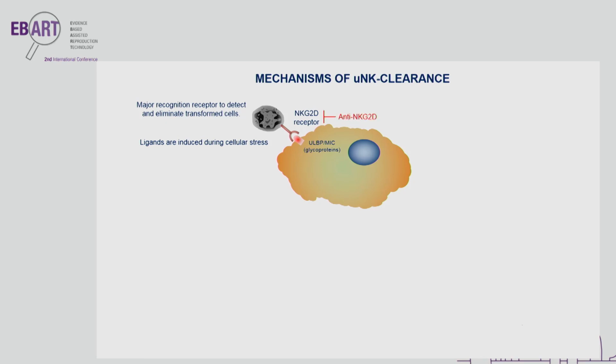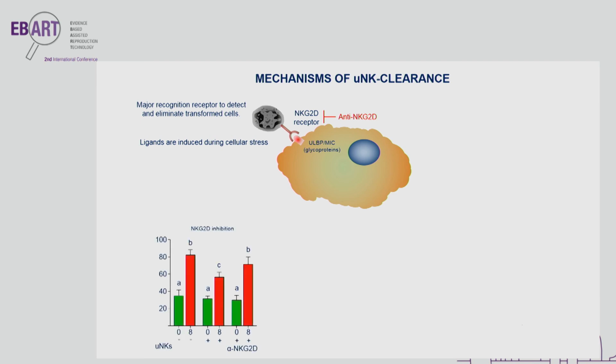And we can test this by using an antibody that targets specifically this NKG2D receptor. And you can see now when we do our cultures, we see an increase in senescence that is lost in the presence of NK, but then reversed in the presence of an inhibitor of the receptor. So we know this receptor is involved in this mechanism.